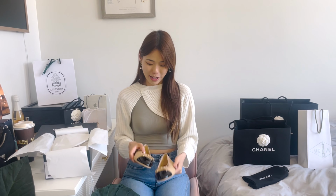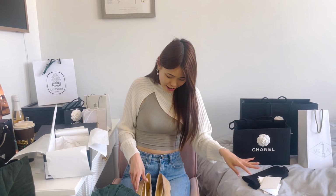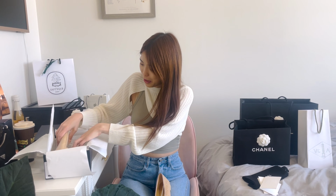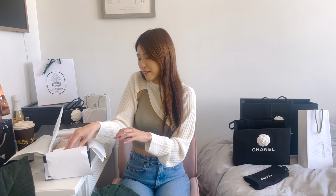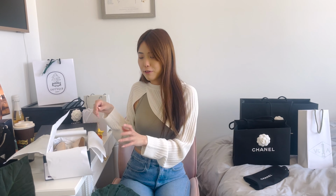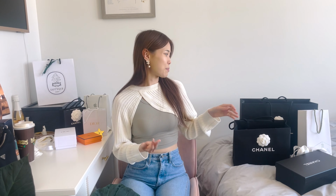So I don't know. I think that the term quiet luxury, there's some controversy around that. Some people think it's dumb. Some people think it's what everybody should be doing, but this is definitely a type of shoe that I do believe fits that quiet luxury vibe. If you know, you know it's a Chanel shoe, but if you don't, it's just a very pretty beige flat that you're wearing. Okay, and my very last purchase is here.